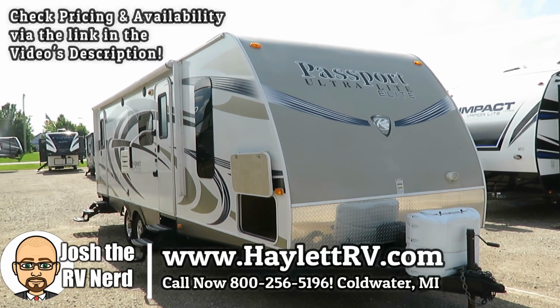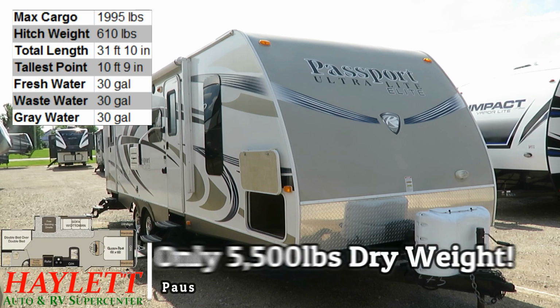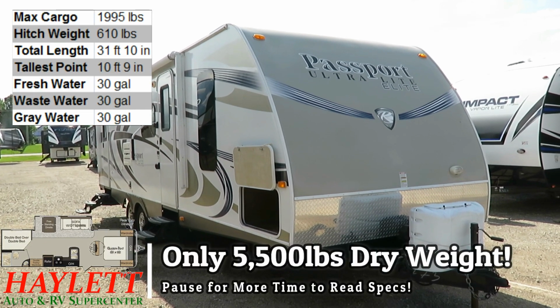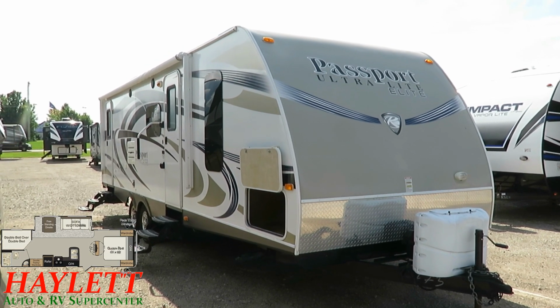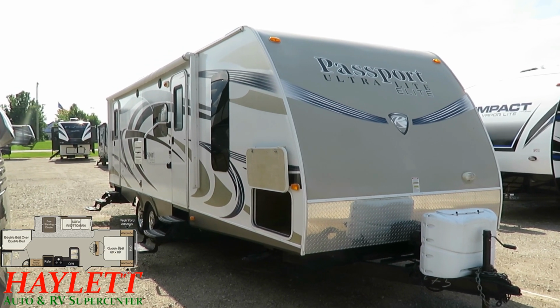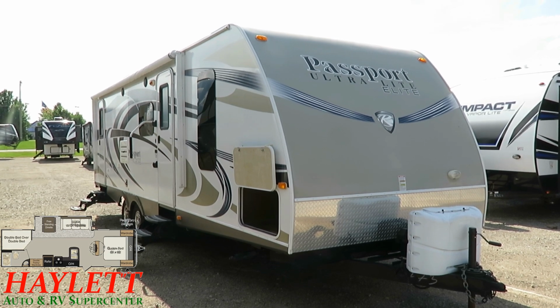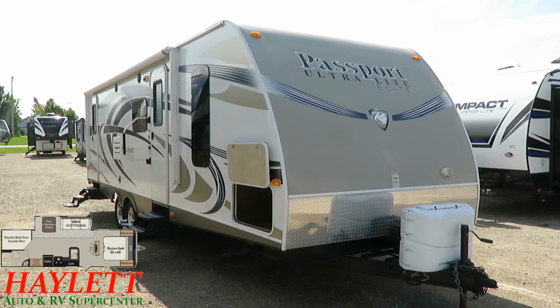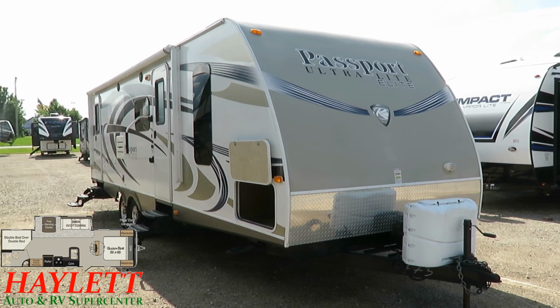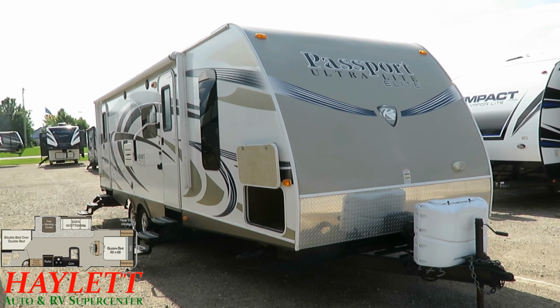A feathery light 5,500-pound dual entry bunkhouse super slide Passport Elite upgraded series coming in on trade here at Haylet RV of Coldwater, Michigan. This is going to be absolutely a knockout dream coach for someone to be their first family RV, or if you're trying to get rid of the family pop-up, or you just want to go up to a laminated skin.